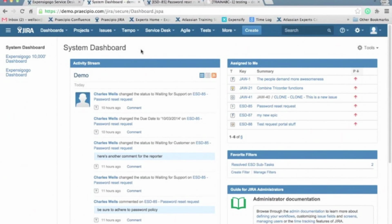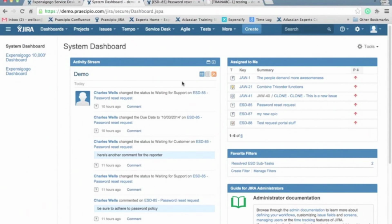And first, I did want to show you the system dashboard versus a project dashboard. So the system dashboard is available to all users. There is a default layout, but this can be changed by your system administrator. The idea is it gives information that's relevant to everybody and probably rolled up at a very high level.